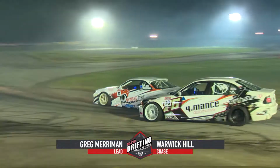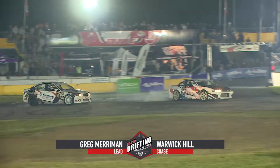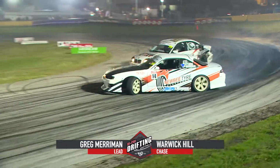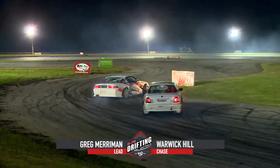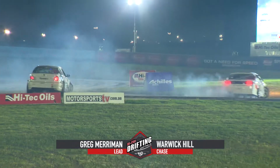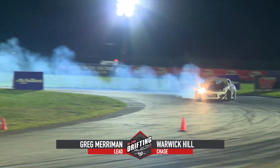Now let's see if, as the positions are switched, there is still such a large difference in speed. Merriman, big handbrake drag there on the entry. Judges aren't going to like that one. Nah, not at all. That's one thing they said in the drivers briefing that they don't want to see, a big handbrake entry, which slows all your speed down. Oh, nearly into a spin there. It's going to be interesting to see what the judges call on that one.